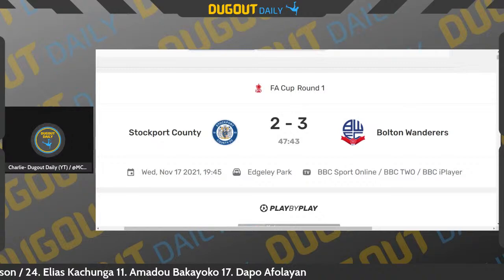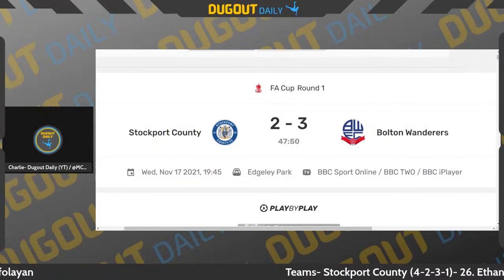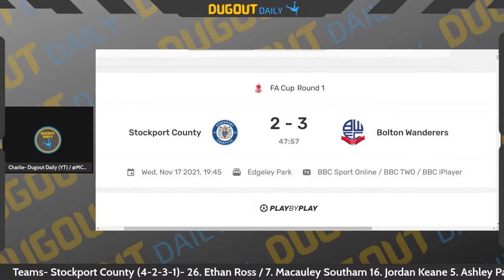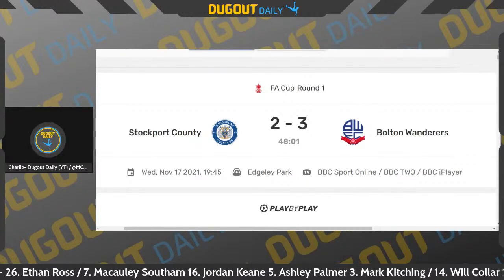Oh, it's played through. Paddy Madden. Can Southam get it into the box? It's over everyone's head, but it's a corner to Stockport. What a cup tie so far. This is why we love the FA Cup, people. 47 minutes in here. It's Stockport 2, Bolton 3.